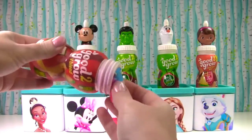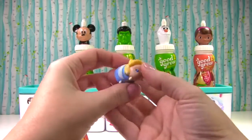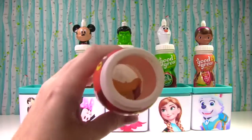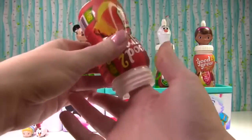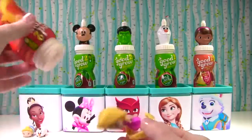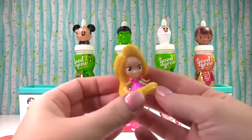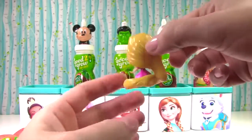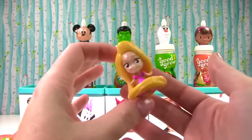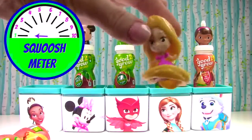It's covered in slime. Here's Cinderella, looking super cute in her little blue dress with her big blue eyes. And whoa, there's something else in here. Cinderella, you brought a lot of surprises and slime. Whoa, we found Rapunzel. And this is a Rapunzel fashion. Look at all that hair. Let's give her a good squish. Well, these are not very squishy. So on the squish meter, she just gets a one.